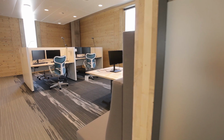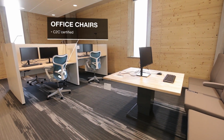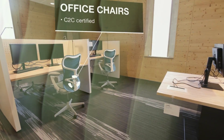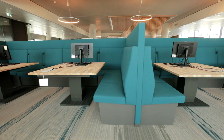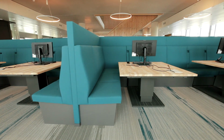The cradle-to-cradle principles have also been applied to the interior. Furniture and desks are mostly made of C2C certified materials. Rather than end up in a landfill, these materials will get a new lease of life after use. This creates a continuous cycle of resources, thanks to furniture that can be dismantled all but completely.